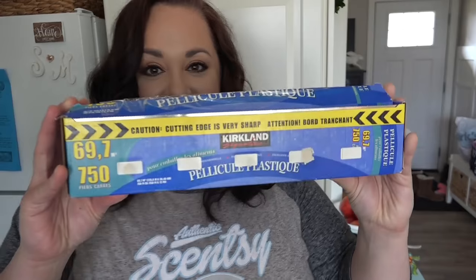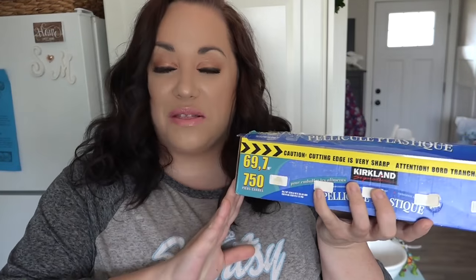And the fifth product that I buy at Costco and nowhere else is our cling wrap. Yes, cling wrap. I bought this box well over a year ago, and friends, it is still going strong. There are 750 square feet in this package. I have no idea how much we paid for it. Not that much, I'm sure. And it's just going and going and going. And I will show you, we still have a lot more to go.